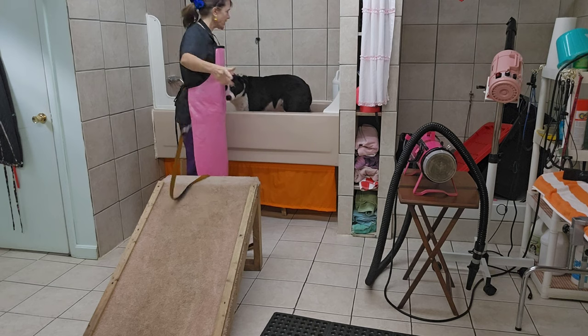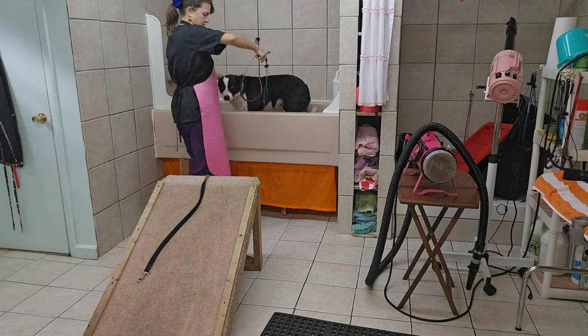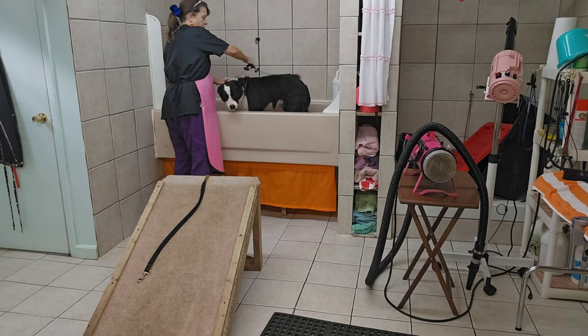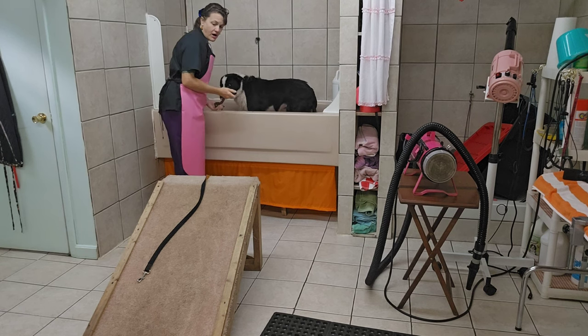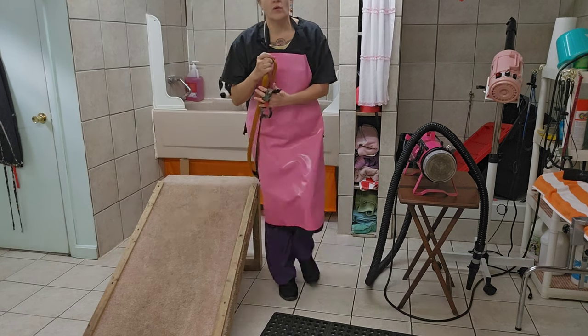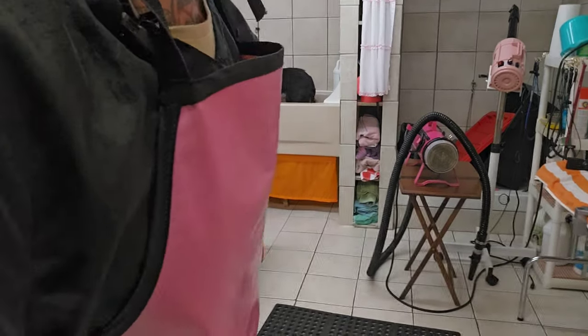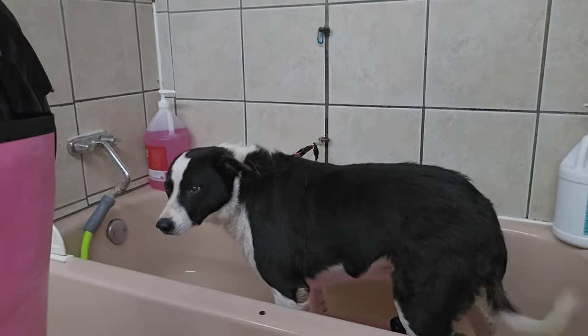Once they're trained to run up the ramp, they just do it. Whoop. Just going to put a loop on him so he doesn't jump out. Take his collar off and get started with his bath. So come closer and enjoy watching me wash a dog.